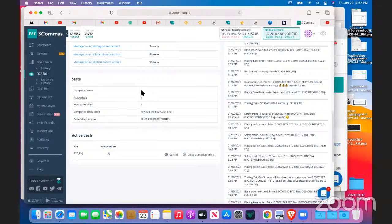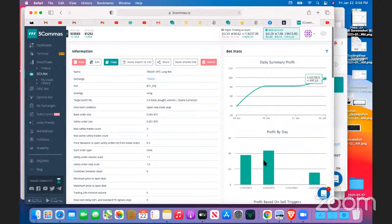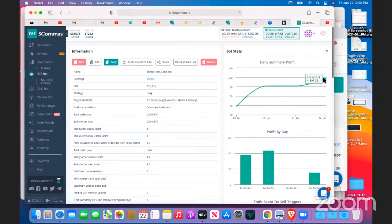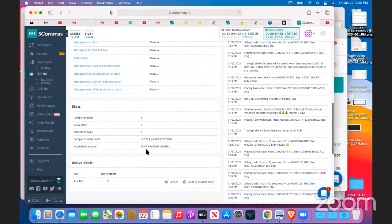Now, ENJ has done 8 deals. And when did I open this boat? On the 19th. So on the 19th alone, it did $37. On the 20th, it did $43. On the 21st, nothing. That was yesterday. Today, it has done $15. All together for 1, 2, 3 days. It traded for 3 days out of 4 days. So 19, 20, 21. In the space of 3 days, it has done 8 deals and has made a profit of $97. That's what you can see here, $97.